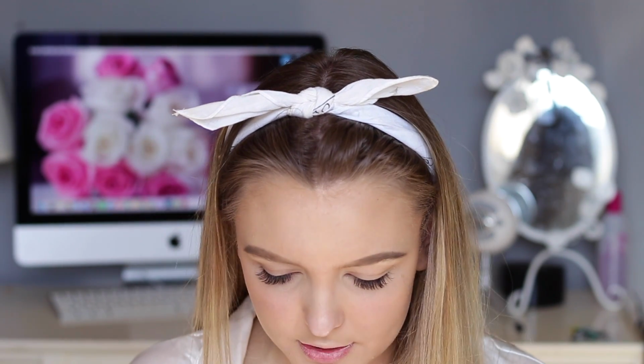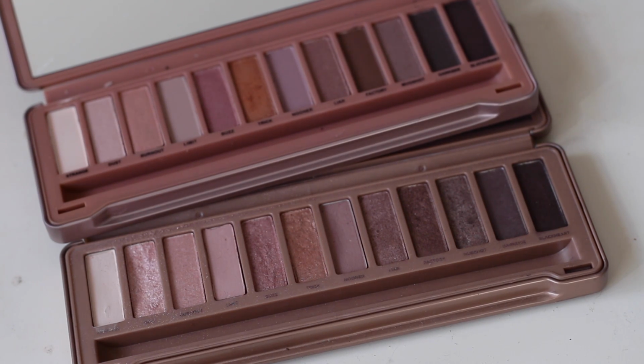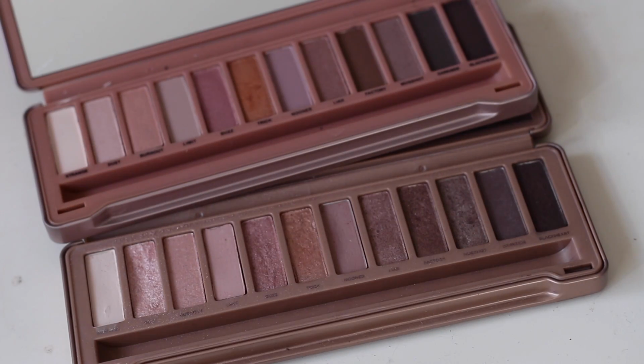Oh, on the false one, that smells like kids' makeup. That is very chemically. As for shade matches though, the shades are so similar, other than the fact that shades such as Black Heart and Buzz are a lot... But on the original they are more shimmery, some of them.